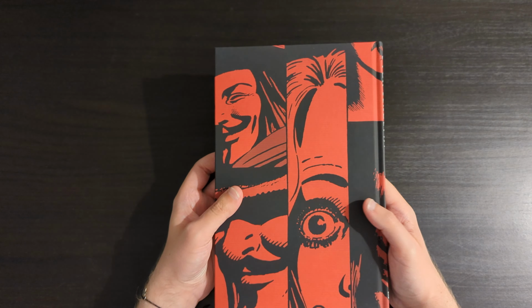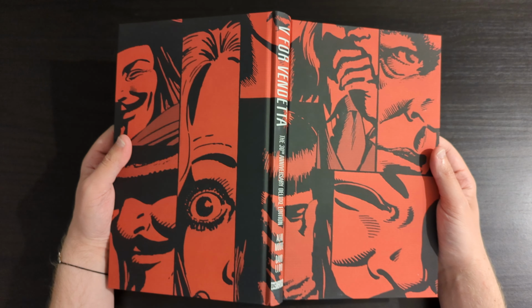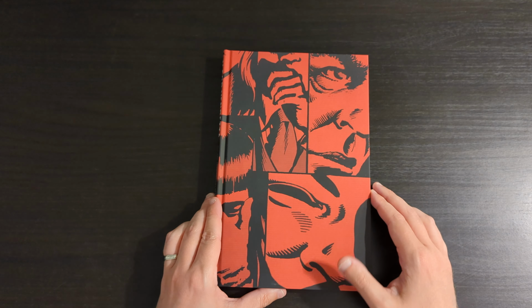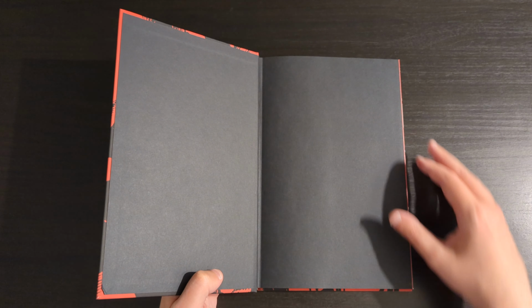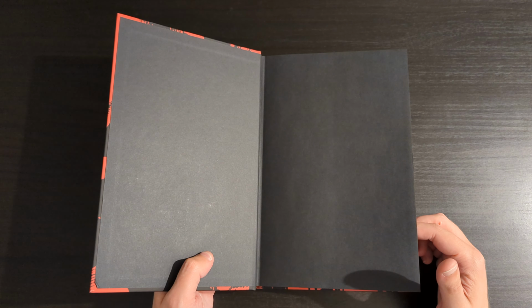Underneath the dust jacket, let's just take a look at this wraparound design featuring various images from within the story. Pretty cool stuff. And I want to give a spoiler warning here, so if you're not familiar with the plot of V for Vendetta, I will discuss some of the key plot points. As always, I won't discuss everything in total detail. This is not intended to be a full plot summary.